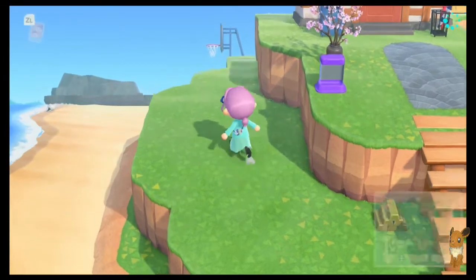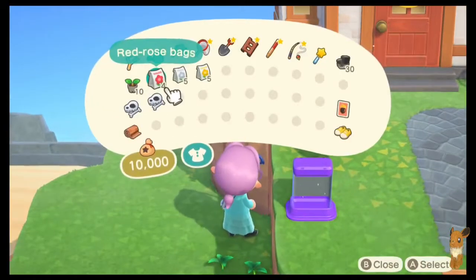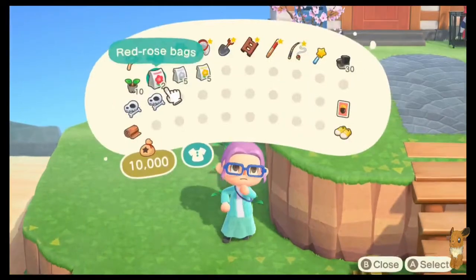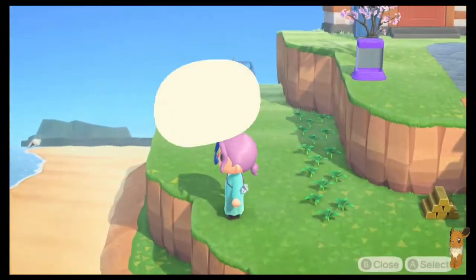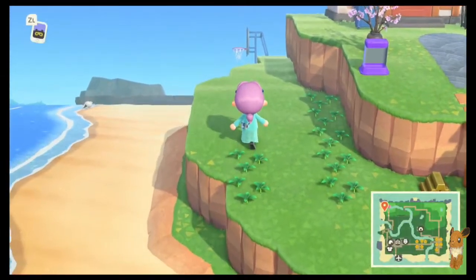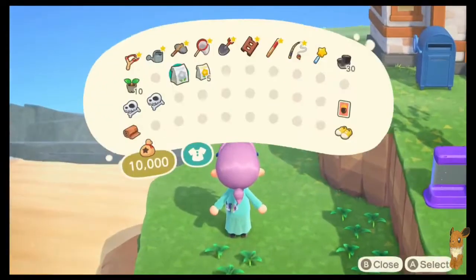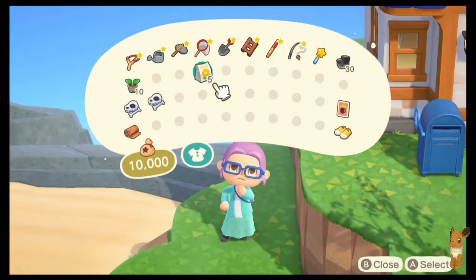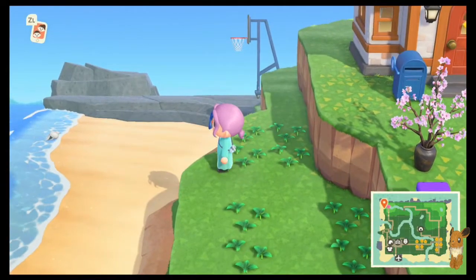Alright, so I guess the red ones here. Space in between. The white ones over here. Okay, and we're just gonna scatter the yellow ones all up here. One more back here.